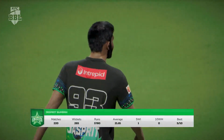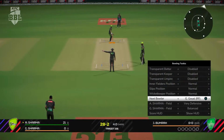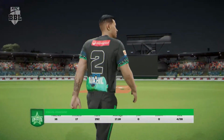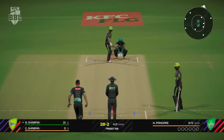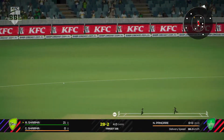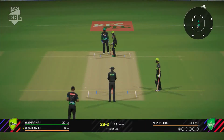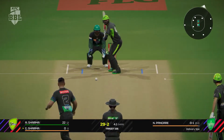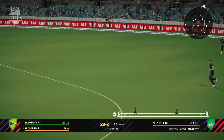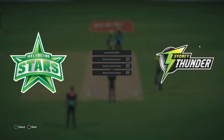Sharma, the new man in, but will start from the non-striker's end. The new bowler into the attack for the Stars. Sharma ready to face their first ball. Really needs to settle quickly and see if they can get the ball into the gaps. They'll get at least one here. Nice and easy there to get off the mark.